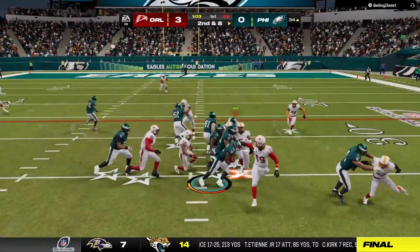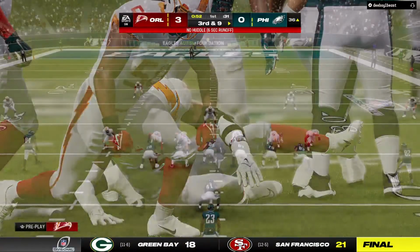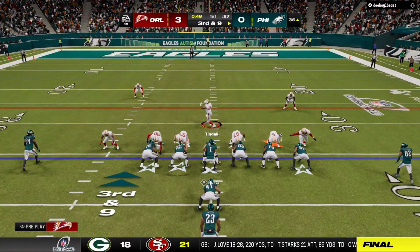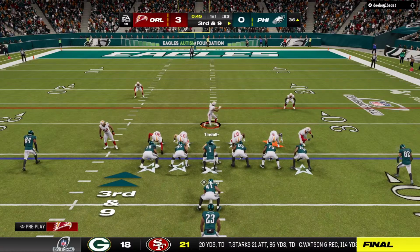Right back to Spiller on 2nd down. And the second wave of tacklers is going to get him as they stop him behind the line. Got to get to the 26 for a first. This is 3rd down. It's 3rd and 9.